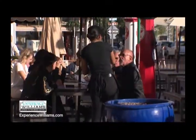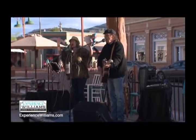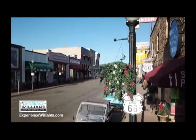And don't forget to dine out in Williams. Your taste buds will thank you. Experience Williams, the gateway to the Grand Canyon. For all the information, visit experiencewilliams.com.